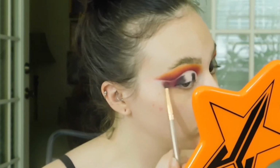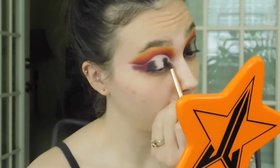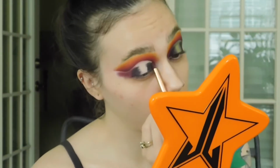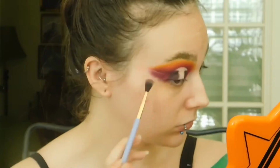For this, I'm using a really light hand and winging it out and doing little bitty back and forth motions, and when you get more towards the inner corner of the eye, I'm just packing that down, but I'm also lightly blending it back and forth as well.